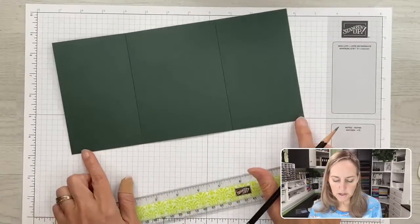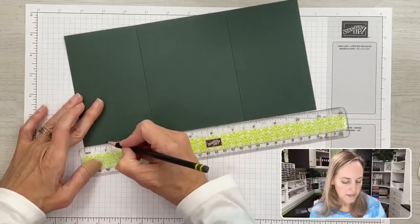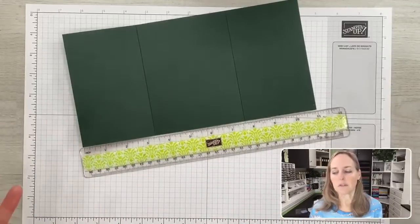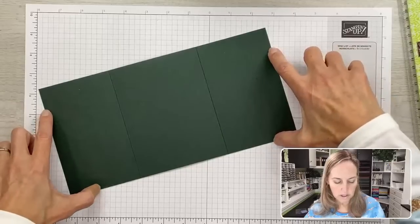And then the same thing here. From there to there is 1 inch. So we want to come in 1 inch over here. And your pencil marks you can erase. Now you can't see them very well because it's a video. But just know that I marked them here, here, here, and here.